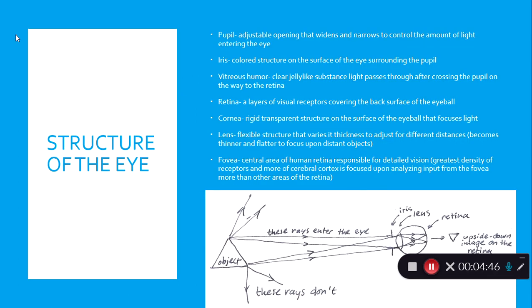So, the structure of the eye. You have a pupil, that's the opening. The iris is the surface that gives the eye its color, okay? The vitreous humor, that's that jelly-like substance in our eye. So light is allowed in through the pupil, and the pupil opens or closes to determine how much light you need, okay? And then it passes through the vitreous humor. And then in the back of your eye is the retina, which are layers of visual receptors covering the back surface of the eyeball, okay?